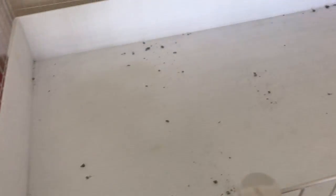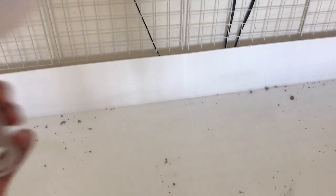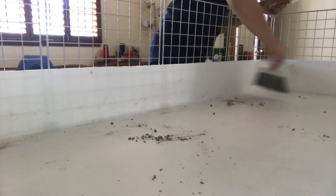Okay, so I've just taken out the bulk of his bedding, but as you can see there's still pieces here and there, so I'm gonna go in with my little handheld brush to get all of the rest of it.